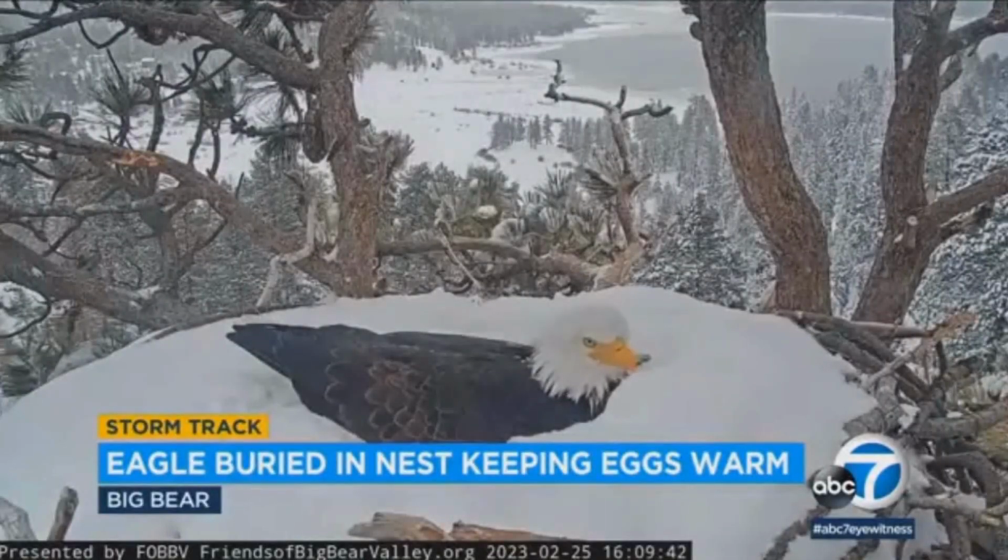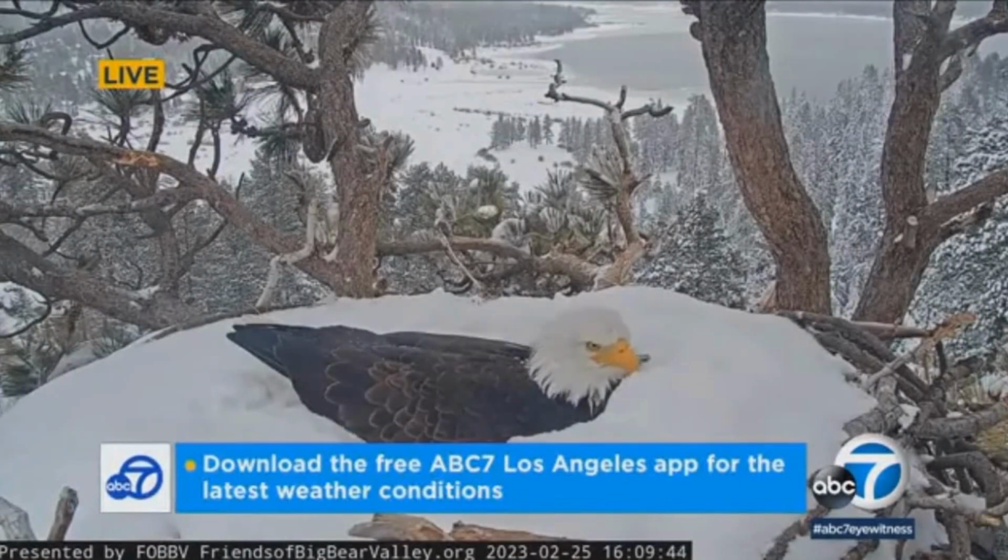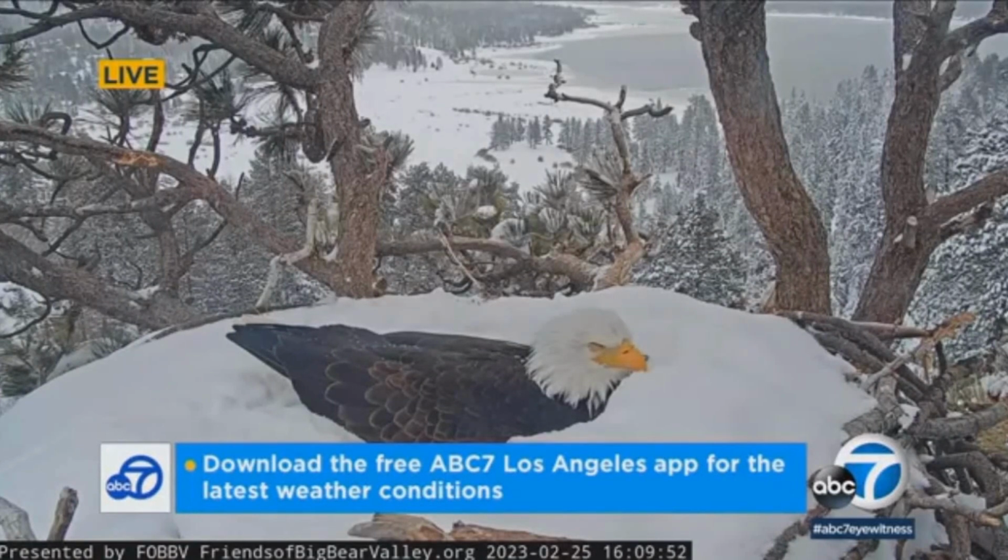And while we're talking about it, this is a live look at our Eagle Cam up in Big Bear as we continue to follow the snow throughout the day. Be sure to download our free ABC7 Los Angeles app. You can stay on top of the weather like Jackie or Shadow there. Weather conditions, get traffic alerts, and stream our newscasts all.